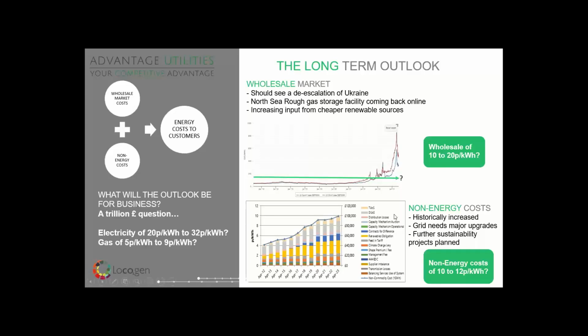Now, for the non-energy costs, simply put, they are dictated every 12 months by the government. And what we know is that they've historically increased over the past 10 years plus. Therefore, probably looking at those increasing at 10 to 12 pence per kilowatt hour on average, which is how we've come to 20p being the lowball estimate and 32p being the optimistic highball estimate.